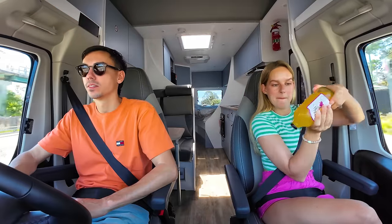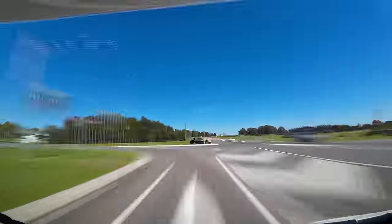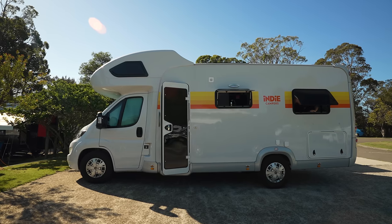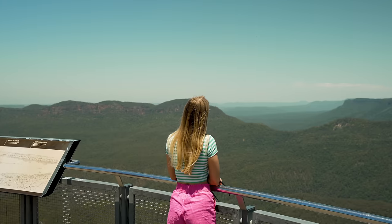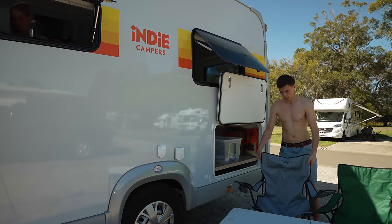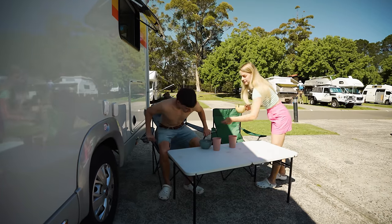Today is our final day of Australian van life, and what a journey it's been so far. From winding roads and wine tastings, to getting locked out and having this difficult shower. To today, waking up in the gorgeous Katoomba in the Blue Mountains, arguably the most beautiful place we've been to in Australia. This is the part of van life we miss from back home. The slow mornings in the sunshine, enjoying each other's company, and just taking in the beautiful world around us.